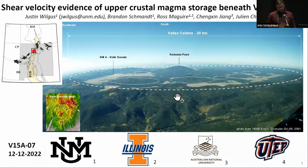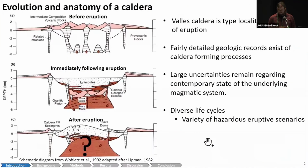The dashed line is the topographic rim of the caldera. The resurgent dome is outlined here in the center, Redondo Peak, and then the solid white lines are smaller, younger volcanic centers that have erupted after the most recent caldera forming eruption. And this is work I've done in collaboration with colleagues at the University of New Mexico, University of Illinois, Australian National University, and University of Texas, El Paso.